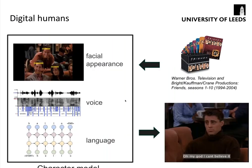Creating digital humans and digital twins, we've heard a little bit about that before as well. So there's an enormous amount of research into creating digital humans and digital twins of all types.